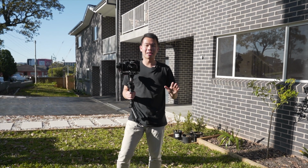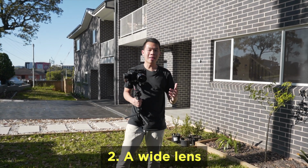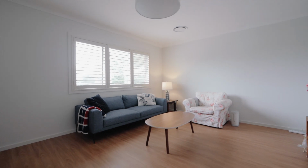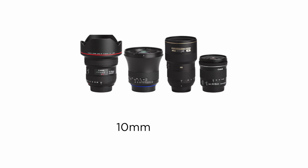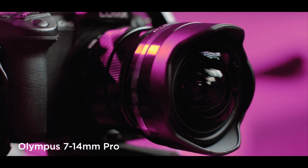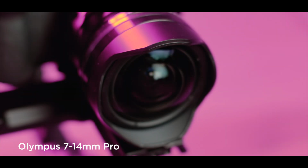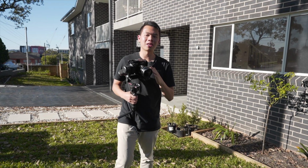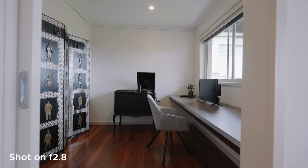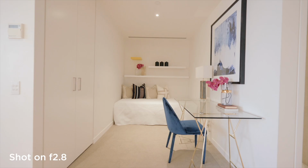Now, the second essential equipment that you need when shooting real estate video is a wide lens. A wide lens allows you to make the rooms as big as possible. So a typical focal length for a wide lens is from 10 mm to 20 mm. Our lens of choice today is the Olympus 7 to 14 mm. Bear in mind that the GH5 camera sensor is micro four thirds, so the focal length of this lens roughly translates to 14 to 28 mm in full frame. I really like this lens because it can stop down to f2.8 aperture, which allows me to shoot very dark rooms.